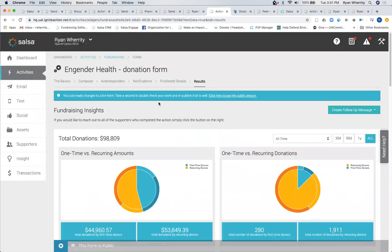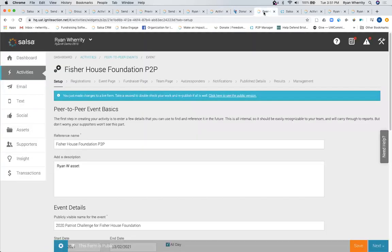So I think as far as the core elements or core Salsa functionality, those are most of the key pieces that I wanted to touch on. And I do want to leave just a little bit of time here at the end for anything else. And I guess the last things that I would leave you with, not necessarily going to be able to do some of this justice with 5 minutes or so, but peer-to-peer fundraising would be built in and included, right?